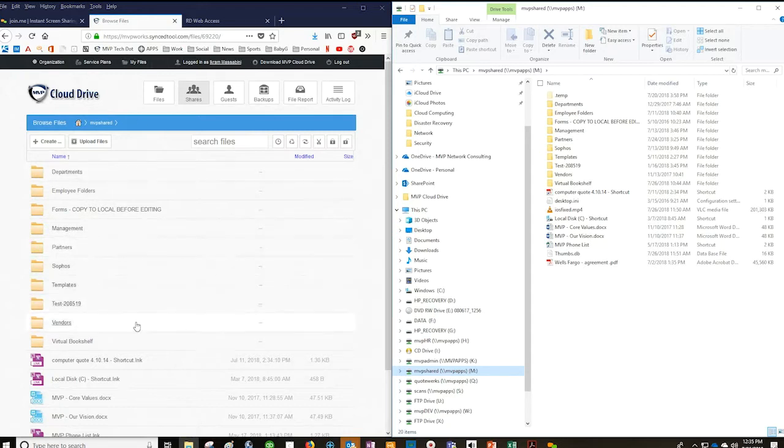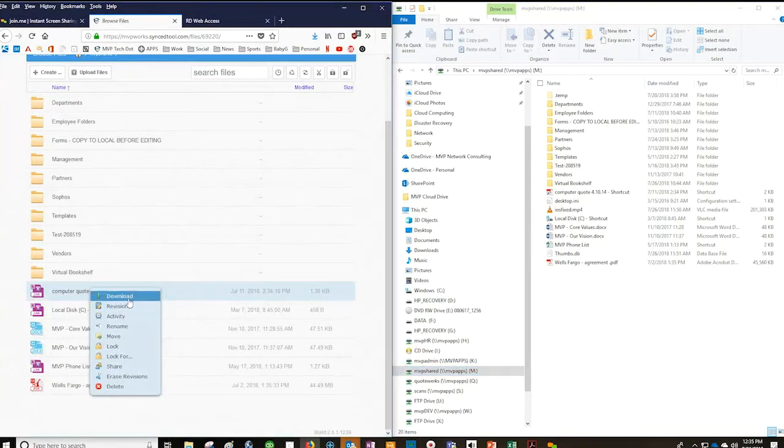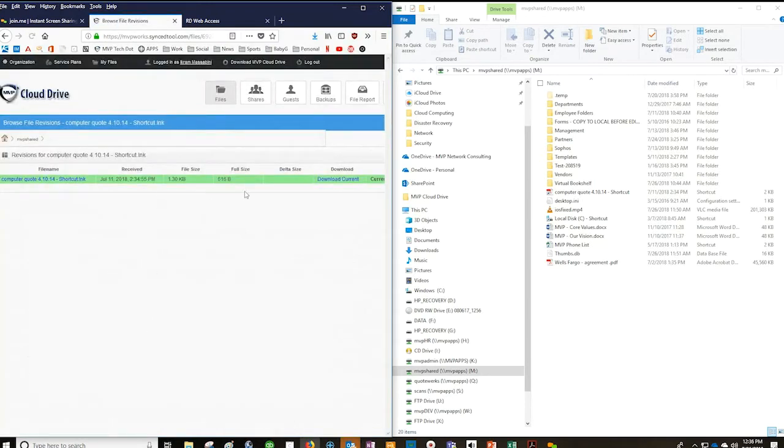As a matter of fact, not only that, if I right-click on any of those, I can download this file, make changes to it. I can see revisions of the file, which is always very handy. Who touched it? When did they touch it? How many changes did they do to it? When did they save it? And what have you. So we know who made what changes to which file. I can also look at the activity on the file. I can rename a file. This is obviously only one person, and I'm the current user, so the current user made the only change on this file. So I'm just showing you how it works.